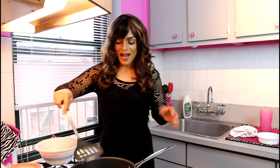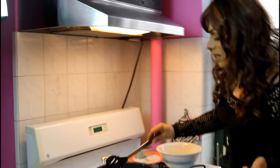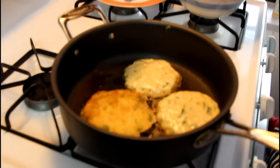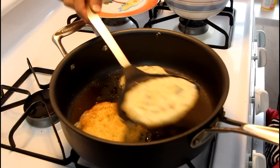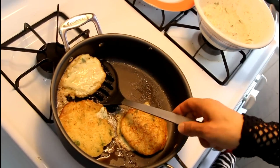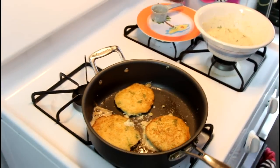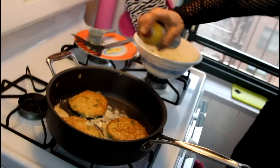So, I don't know. I'm smelling this, so I'm going to just turn one. And you can see it's a little brown. That's exactly what we want. Right, you see the cilantro? That's fresh cilantro. So cool. That's beautiful. Look at little pancakes, right? Yeah. So easy. And you give it another spray.